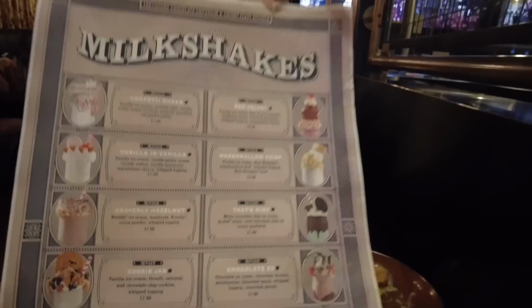But really what Toothsome is famous for is their milkshakes. They have these huge loaded milkshakes. And that's absolutely what we're going to be doing today. Should we do Jacques' specialty flight? It's $50 for 5 flavors.